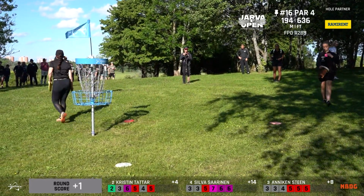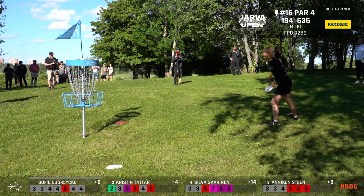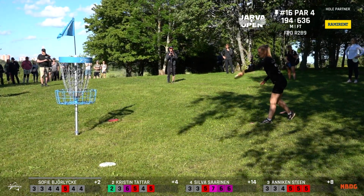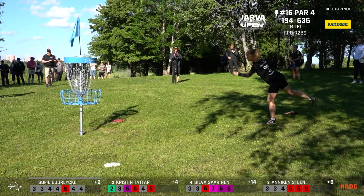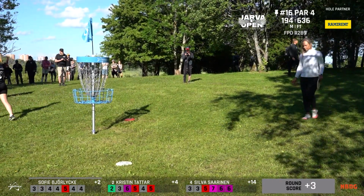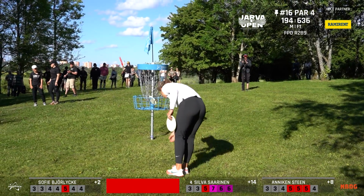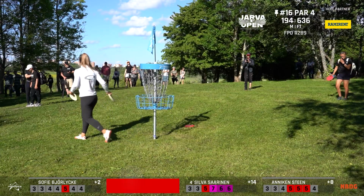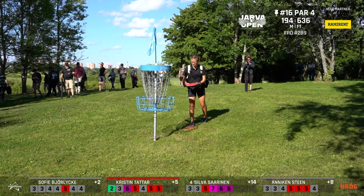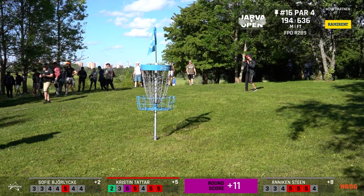Sofie grabbing a par. Super solid back nine. I mean, these are some really tough holes. We see a lot of color on Kristin, Silva, and Anniken's scorecards. Yeah. But Sofie only with the one bogey and pars on all the other holes. Yeah, she's shown that she knows how to play some golf. And it's not like she's just playing everything conservative. No. You know, these holes are just really tough for the field. Absolutely. Some of those you could even argue would be par fives. Absolutely, yeah. I think a couple of them definitely could be.